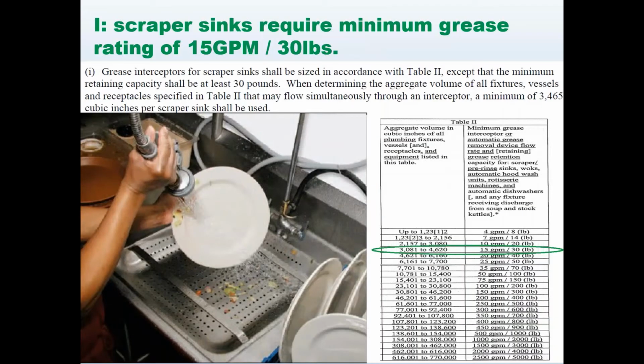We're going to be looking at I. And again, I'm hitting you with the way the old one said it, and then I'll show you the new way. There's not much difference between the new and old way on this one. This really touches on scraper sinks. Basically, scraper sinks shall be sized in accordance with Table 2. That's why you see Table 2 right here. Basically, the minimum capacities need to be at least 30 pounds or 15 GPM. Again, old code talked in pounds, new code talks in GPM, which is great.